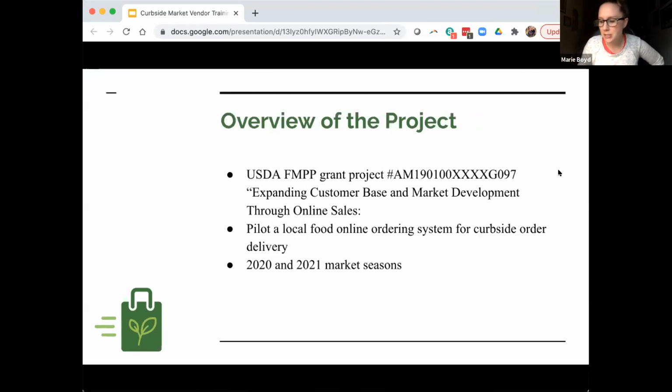So our Curbside Market project is funded by a USDA Farmers Market Promotion Program grant. We applied in 2019 before COVID-19 was a thing, but really wanting to make farmers markets competitive in the online space. So we wanted to pilot an online ordering system for curbside order and delivery for farmers markets over the 2020 season as well as the 2021 season as a pilot to hopefully move forward into a sustainable program for the future.